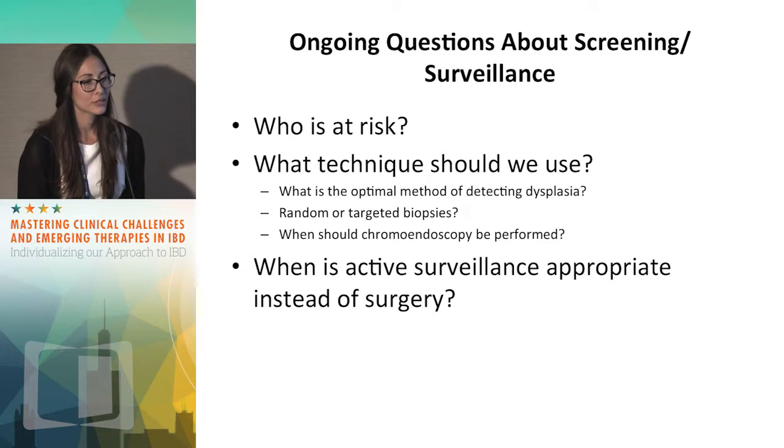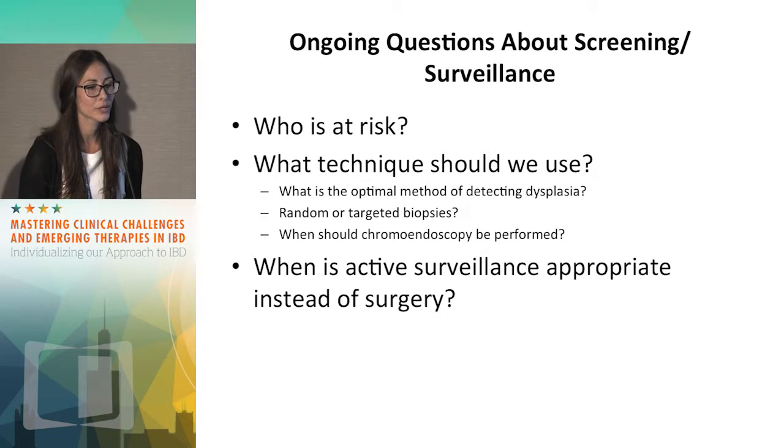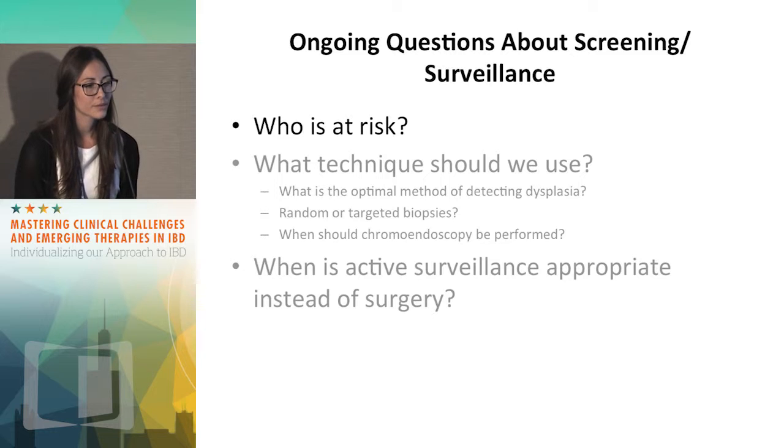So as Dr. Rubin mentioned, there's been a lot of advances, but there's still some ongoing questions about screening and surveillance, and we're going to address some of these questions today. So one of the questions we'll address is who is at risk, what techniques should be used, what is the optimal method of detecting dysplasia, when should we do random or targeted biopsies, and when should chromoendoscopy be performed. The last question we'll address is when active surveillance is appropriate instead of surgery. So first, who's at risk?